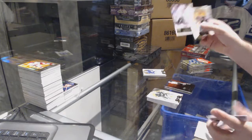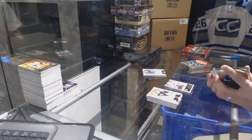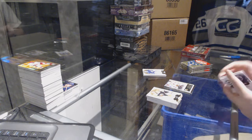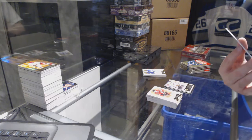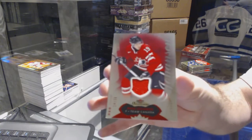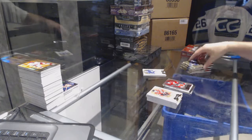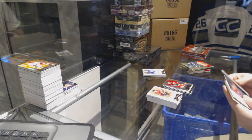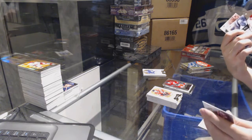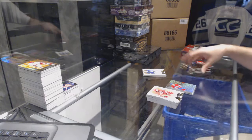Teuvo Teravainen, number 299 for the Chicago Blackhawks. Teuvo Teravainen. We've got for the Columbus Blue Jackets, Ryan Johansen, 14-15, number 236. We've got a Blue Ice, number 299, for the Montreal Canadiens, Lars Eller.